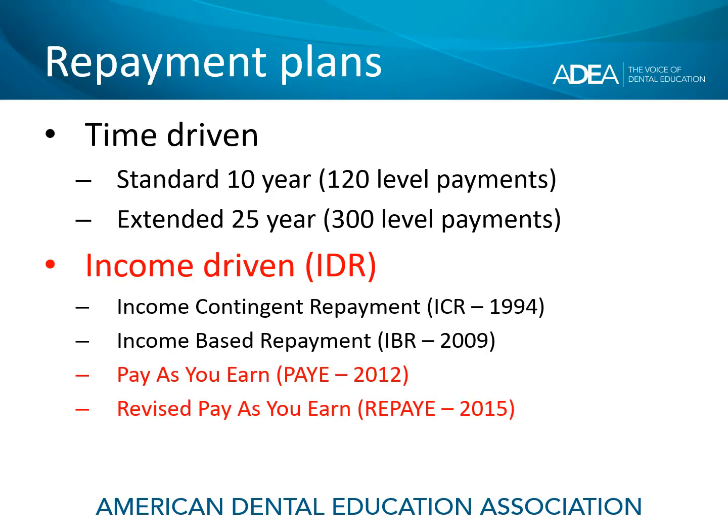Now, hopefully you saw the earlier module on repayment plans where we looked at time-driven and income-driven repayment plans. Once again, this module is going to focus on income-driven repayment plans that we call IDRs. That's the umbrella name for a lot of different payment plans based on income. You see a listing of 4 of them there.